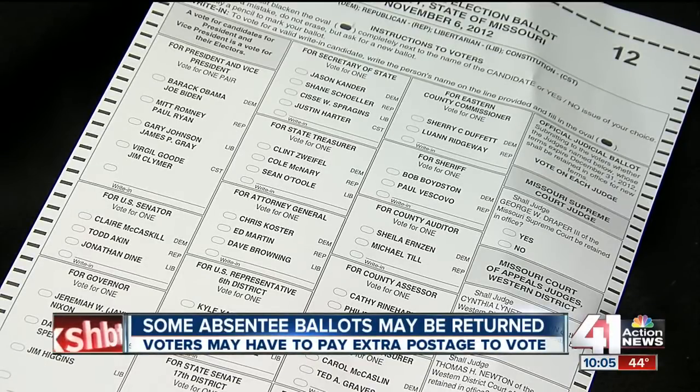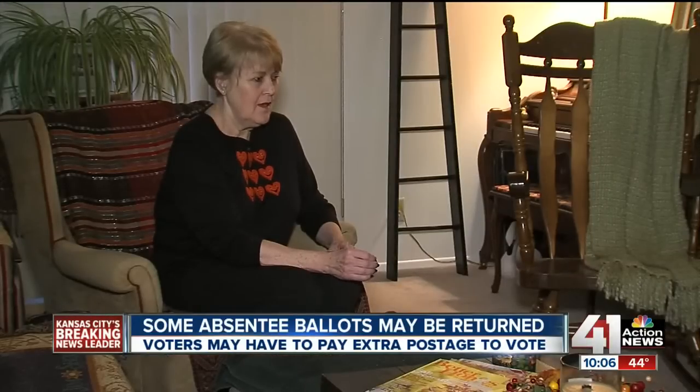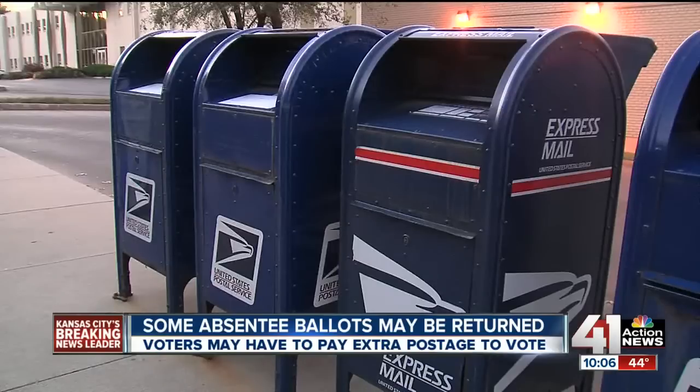I had looked at my envelope because I was ready to mail it out, and I had 1 stamp on it. And I said, by the way, will this go for 1 stamp? Because it was a large envelope. And she said, no, you need 2. She says that Johnson County election worker was just as confused as she was. So she contacted 2 of her nearest post offices and got 2 different responses.